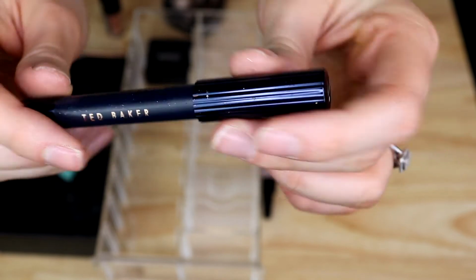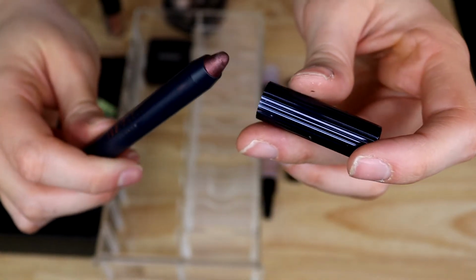Another cream eyeshadow from Ted Baker. I'm not going to reach for this. I'm really not, so this can go.